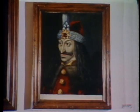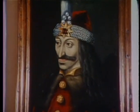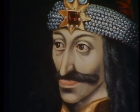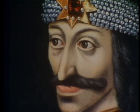One portrait seems curiously out of place. It's that of a king who ruled not in Austria, but in a land to the east, now called Romania. His brutality earned him the nickname Vlad the Impaler. His real name was Vlad Dracula. Centuries later, Dracula's name and the land he lived in would be used to create a character so unredeemed by human qualities that we still recoil in fascination at his fiendish exploits.